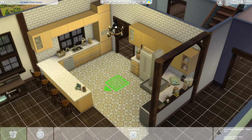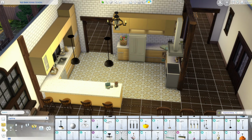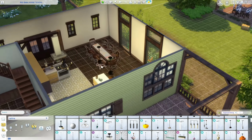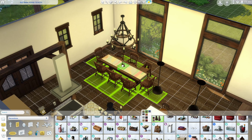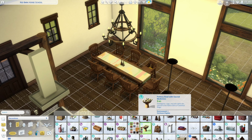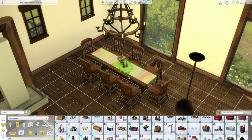Trying to figure out the rest of the lighting in this kitchen was a pain in the butt, but I think I used just the hanging lights from Businesses and Hobbies above the island, and then above the big dining room table I placed this very grand chandelier, and I put a little selection of salt and pepper and a decorative bowl on the table as a centerpiece.